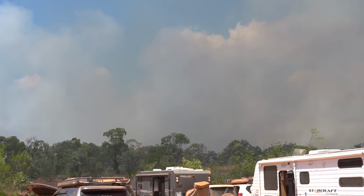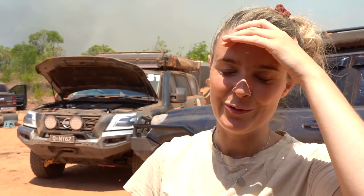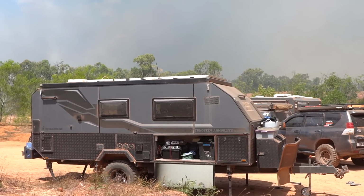We're just inside making some nice fritters, making some lunch, and we've been rushed outside because there's a massive bushfire coming our way. We're in the middle, surrounded by trees, the wind's coming our way, so everyone's quickly trying to pack up, get the vans ready so that if we need to, we can just get out of here. But seriously, what the hell is going on?